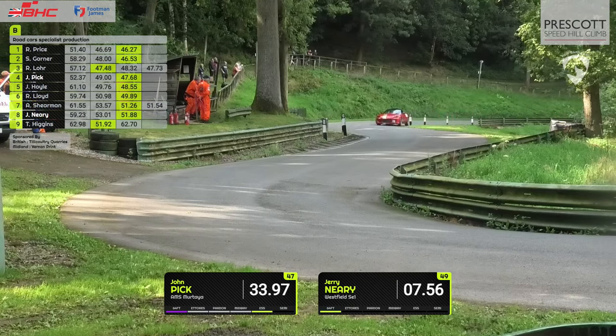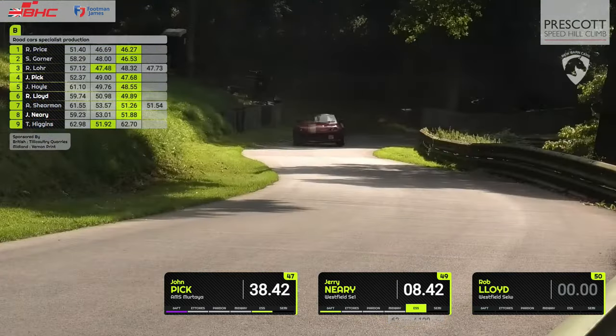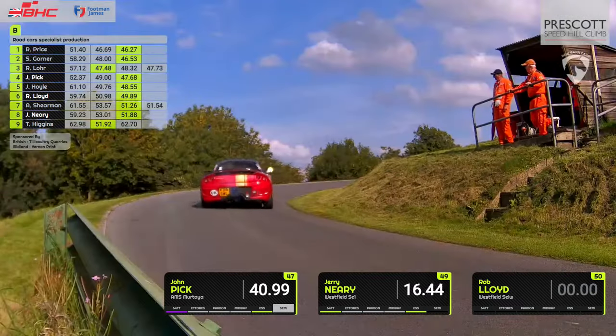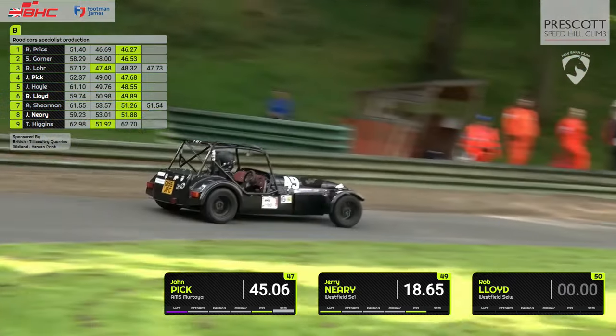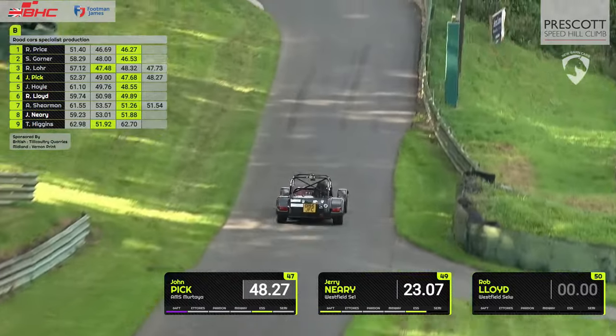John Pick in this Subaru Impreza-based kit car. They made 42 of these, so therefore it is legal for Class B. You needed more than 25. Road car specialist production. So he's on the track, and we've got Jerry Neary that's launched off the line heading for the Esses right now. There he is on screen in the Westfield.